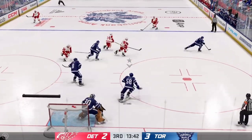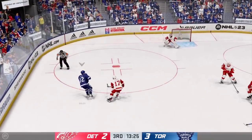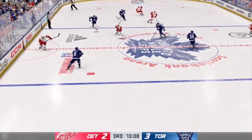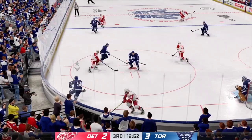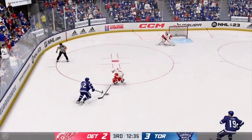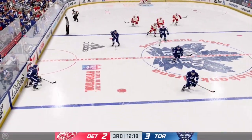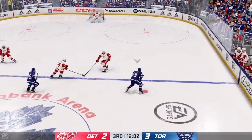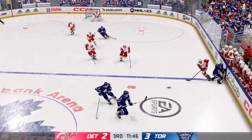Taken by Fowler. Inside his own end, moves the puck. Toronto's got it along the wall. Detroit's got the puck. Moves it quickly over to Kubalik. Toronto's got the puck in their own end. Gaining steam here on the attack. The Leafs gain control of the puck against the wall. Takes the pass from the left wing. Good heads-up defensive play as he extends the stick.